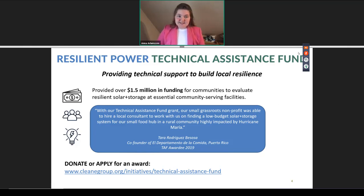This program, like our organization, is nationwide. Folks from all 50 states, as well as DC and Puerto Rico, are eligible to apply for pre-development assistance so that they can learn more about solar and battery storage and how these technologies can integrate into their community resilience plan. Over the last 10 years, we provided over $1.5 million in funding to folks across the country, houses of worship, community centers, health clinics, affordable housing providers, and as you can see in this quote here, to a food bank in Puerto Rico.